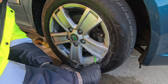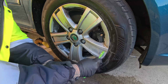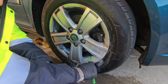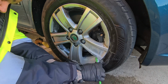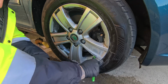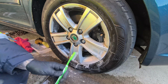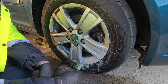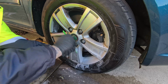And yes, I know there'll be people going, what's the point in spending all the time doing this on them alloys? It's a bloody, very, very cheap car. It is. However, this is a learning process, people, for me. And I know that in the future, at least to some degree, I can clean and refurb alloys so they look like they haven't been totally abused.